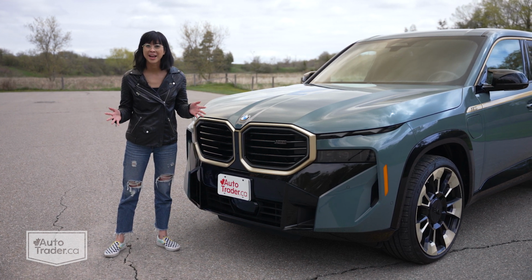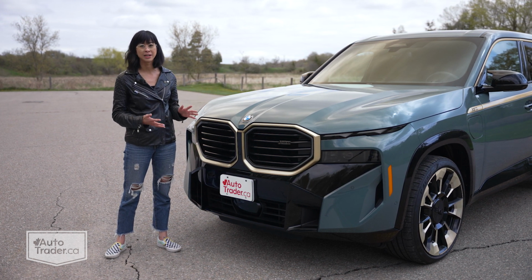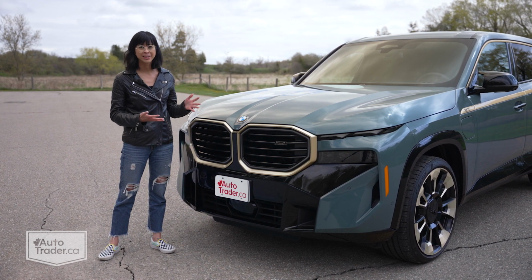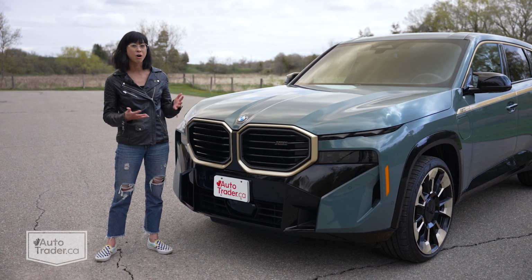So whether you love it or hate it, it doesn't matter. You cannot deny that this is one of the most unique looking SUVs out there right now. You know, there's only so much you can do to make an SUV stand out like that, and BMW did the absolute most. I think it looks very futuristic and kind of like a concept car.